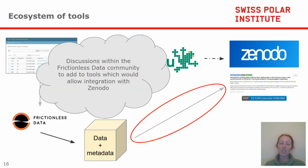But there is the Zenodo API, as I've already mentioned, so this would provide us with a really nice opportunity to make use of this. And as we already have the data stored in the Frictionless Data packages in a machine-readable way, this would be a good opportunity to try to integrate the tools better here. There has been some work to have a go at doing this within the Frictionless Data community, and we have been part of further discussions on this, but it's not in place as yet.